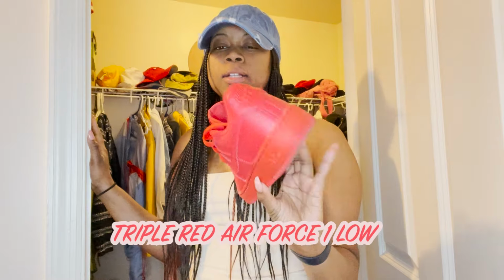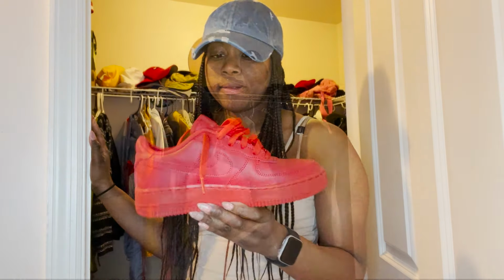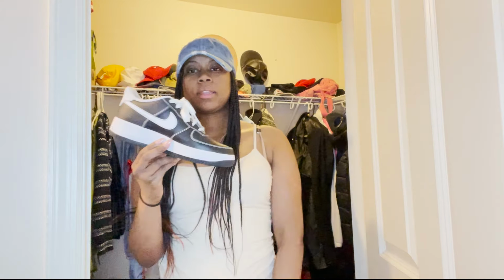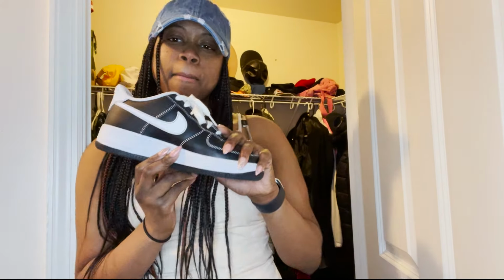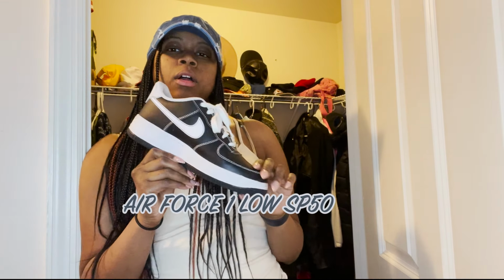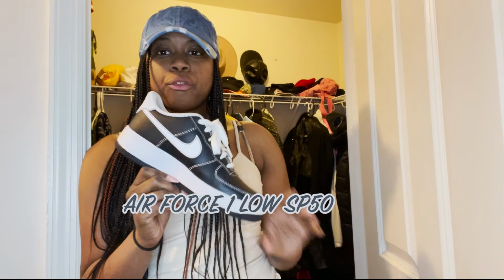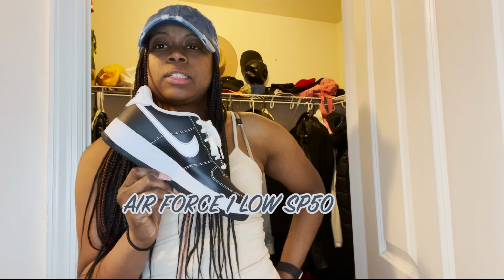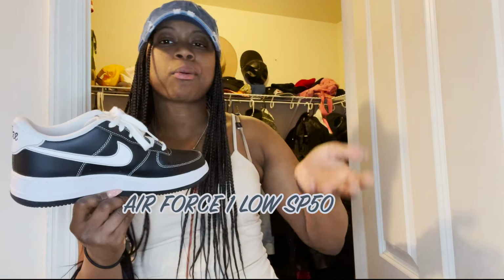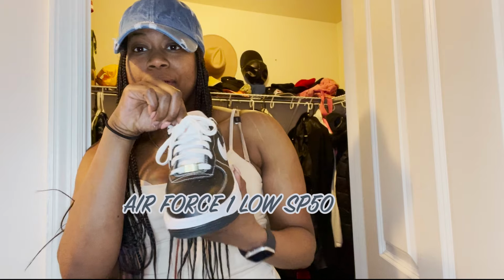So these are the Air Force Ones, all red. I always wanted Air Force Ones that were all red. Another Air Force One, this is a black and white one, and I only picked these up because I could not pick up the Nike Dunks, Pandas. I wasn't paying like $400 or $500 for a shoe that was worth $100, and the price to make them was less than $100. So I was a fool if I would have done that.